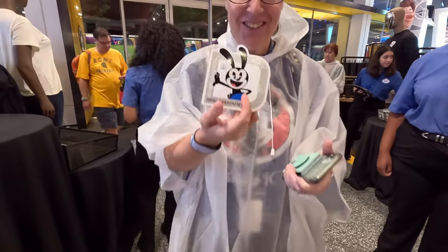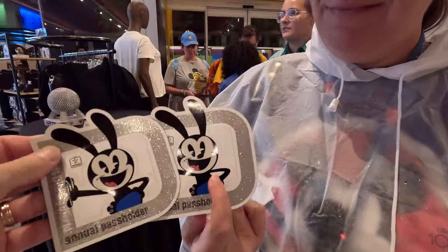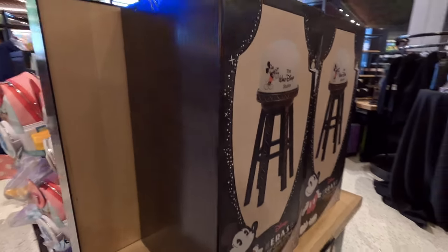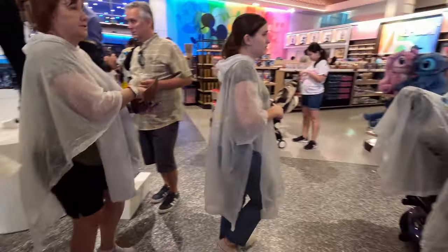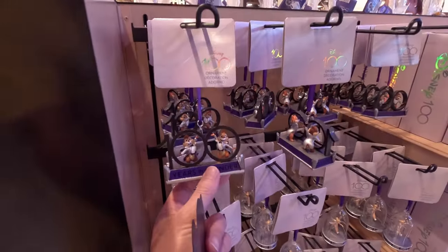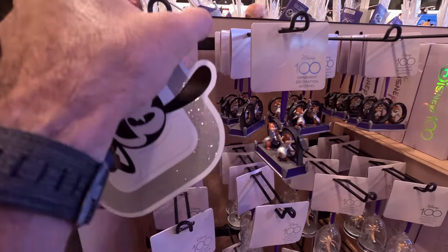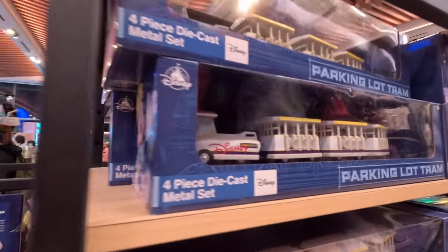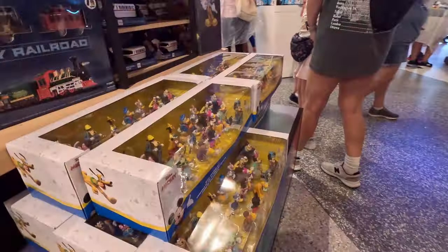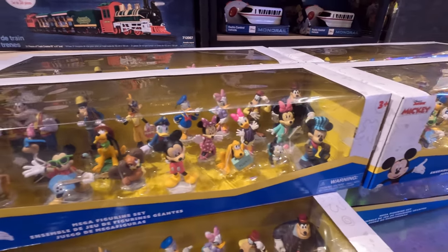All right. She's got her cool magnet. Hello, Oswald. You're coming home. So we thought this was a stool, but it's a lamp. It's a stool lamp. A stool lamp. All right. Dad may have to come home with us, maybe. Oh, wow. It's the whole gang. Holy cow.